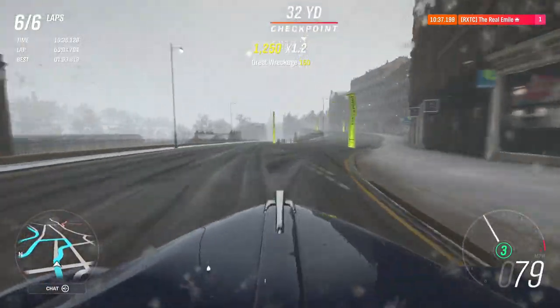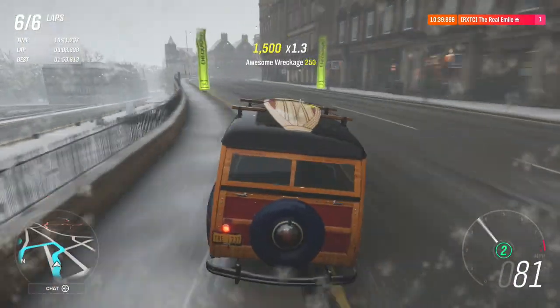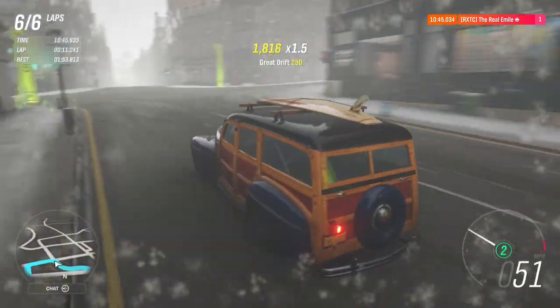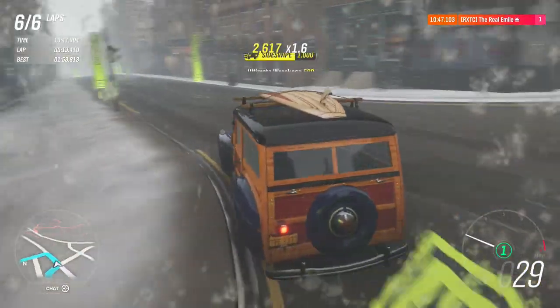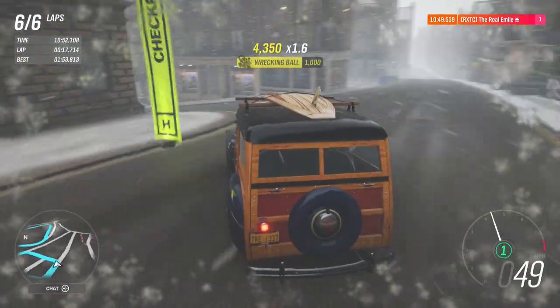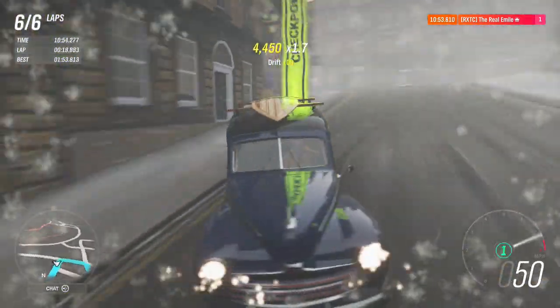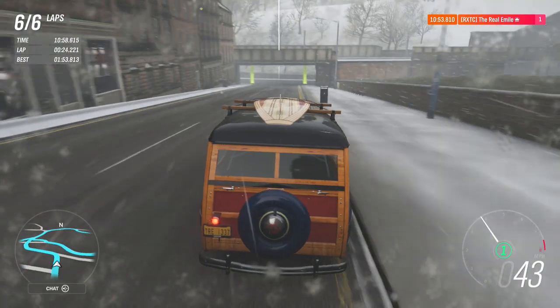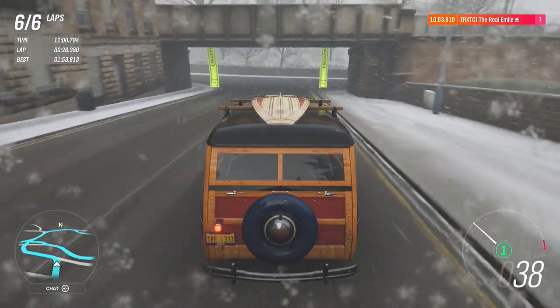8:13 means that it does not beat the Imp. 0.5 seconds off. In all honesty, it's probably not deserving to beat the Imp. It's just not a quick car. It's not a nice driving car. It's not a good car. Don't drive it. I don't recommend it. Unless you want to go for style points, of course. But yes.